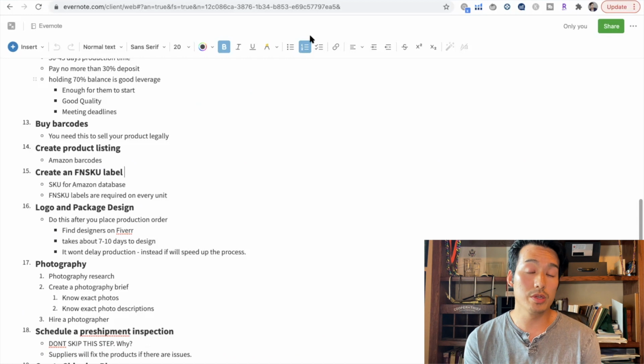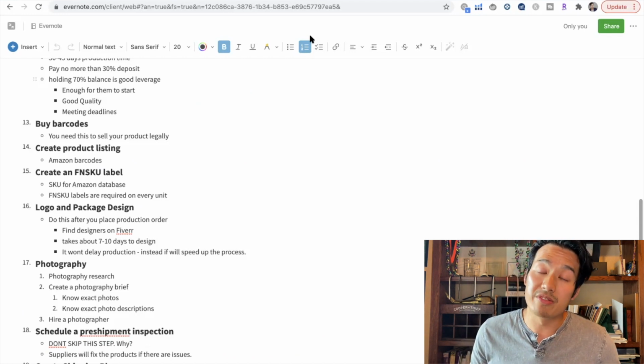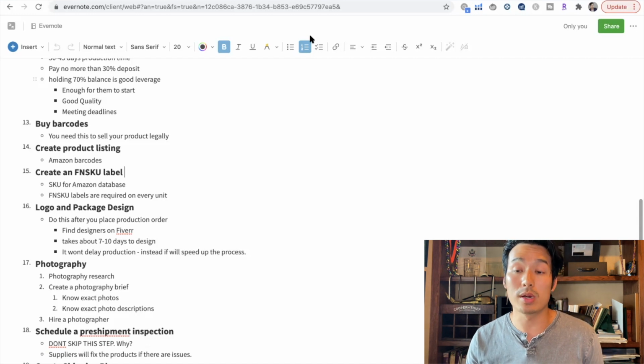So the next thing we want to do is photography. The first thing we want to do is photography research. So you want to look at the different products on Amazon to see what product photography looks really good to you, what really works, what really pops out, what's really going to sell to the customers, okay? And after that, you're going to create a photography brief.